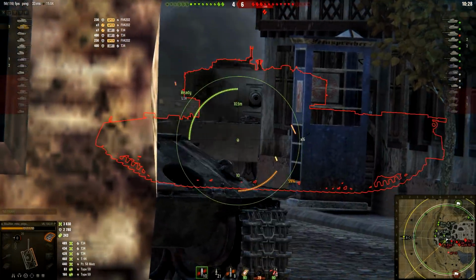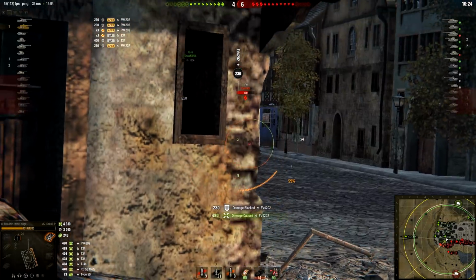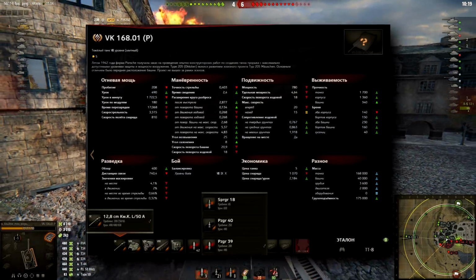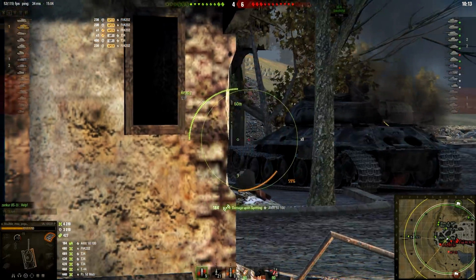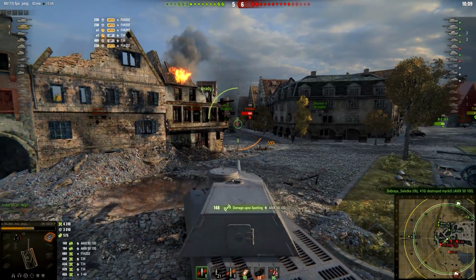And this is actually not the first version of this vehicle. I was able to dig out some older stats as well. Previously it used to have 208 millimeters of penetration with 490 alpha damage, and DPM was almost 100 lower. Those firepower stats were from MAME. I'm going to add one picture as well, just in case you're interested. You can pause the video.